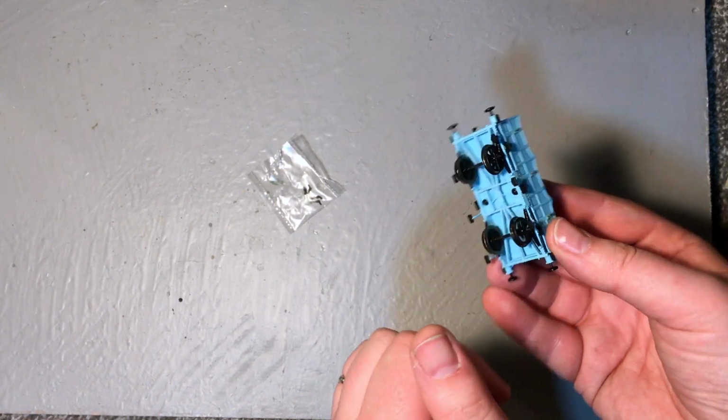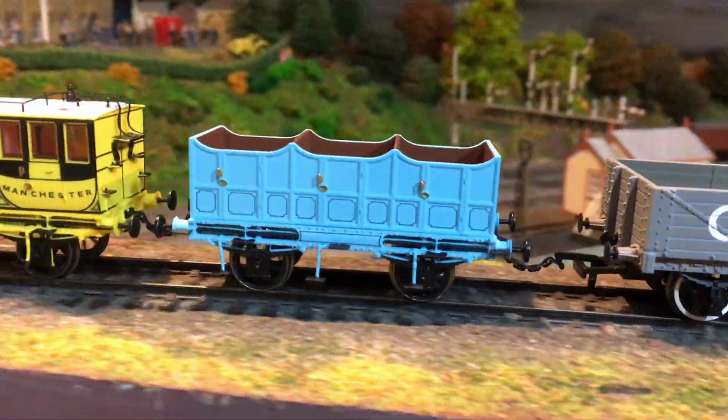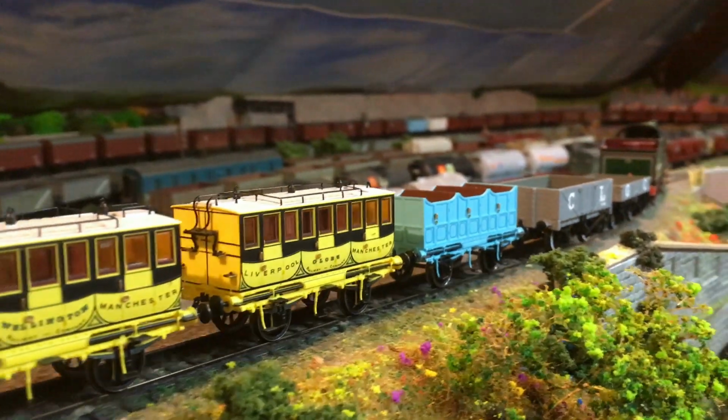And there's a little bit of a scrape there when it's upside down, but what I found is when it's on the layout, this actually will just roll away on even the tiniest of gradients, so it's not going to tax that little 022 locomotive a great deal.